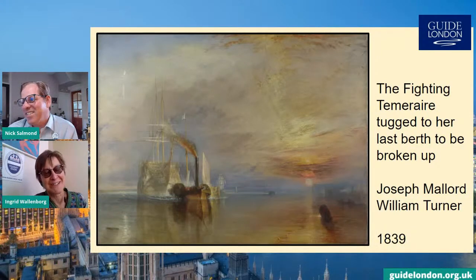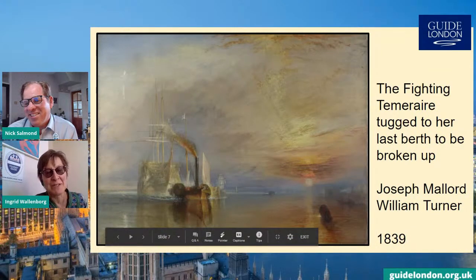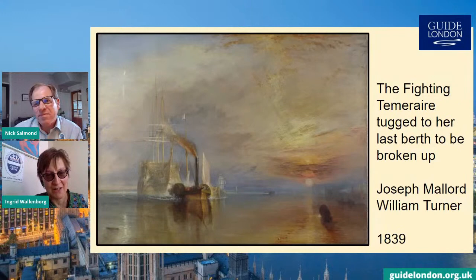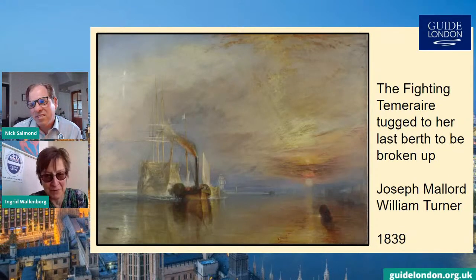Absolutely. And I mean, that's another story. I didn't have time to say what's also interesting. Turner was offered a huge amount of money by an American collector called James Lennox, who offered, we think, £5,000, which would be an astronomical sum for this painting. But Turner would not sell it. He kept it in his studio until he died, and then it came as his bequest. But of course, he was very wealthy. But it's interesting. He thought, no, I'm not selling this one.